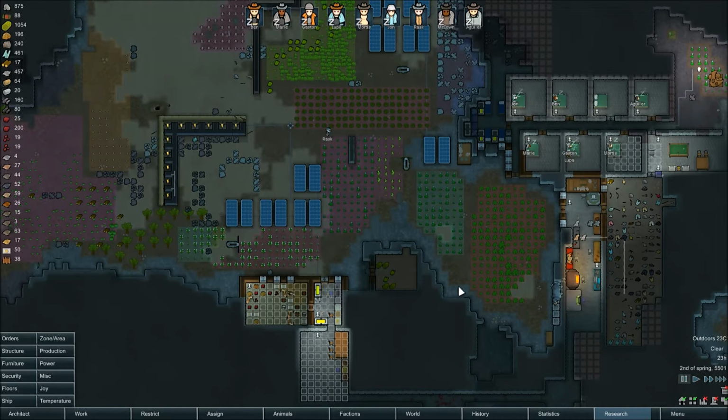So let's get down to it. You'll notice that this colony isn't currently suffering from a heat wave, but I'll still be able to show you everything that I have discovered.